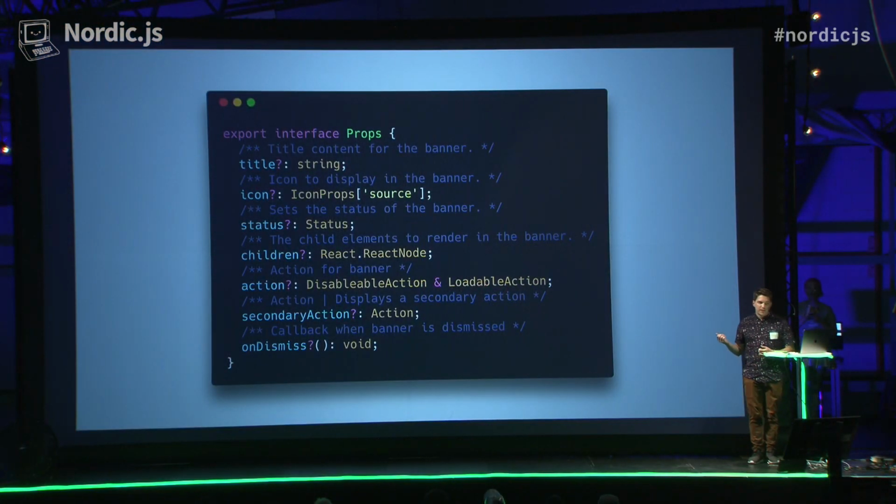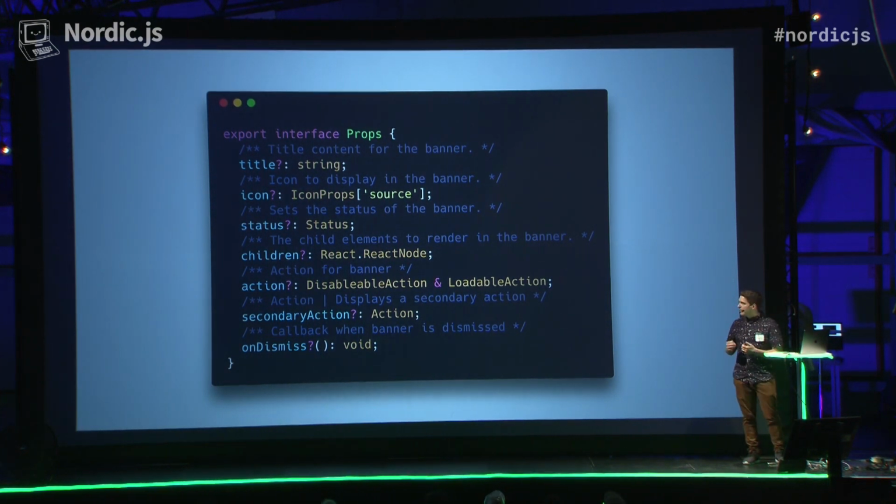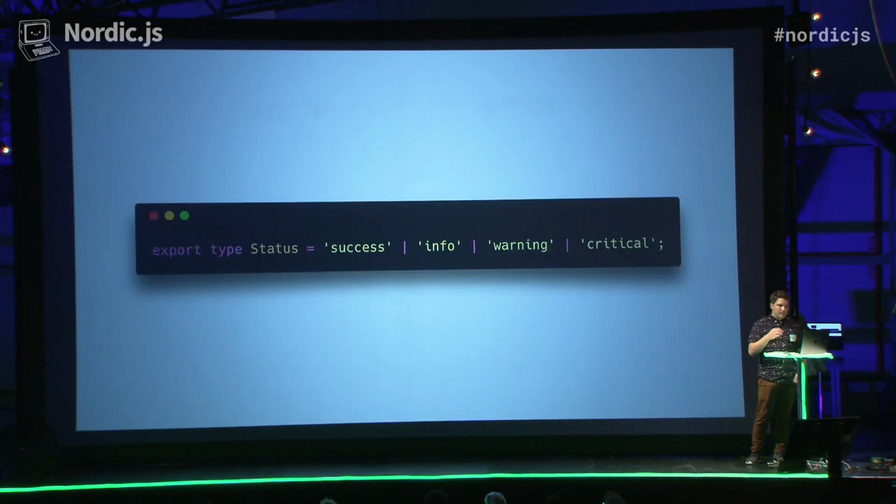So this is what the TypeScript interface looks like for the props a banner component accepts. There are a few props here, like the title and status prop I mentioned already. But if we look at the status in the interface, we'll see it points to a type of status that's defined elsewhere. And this is where we define status in what's called a union type. That means that the status prop can be any one of these strings: success, info, warning, or critical.